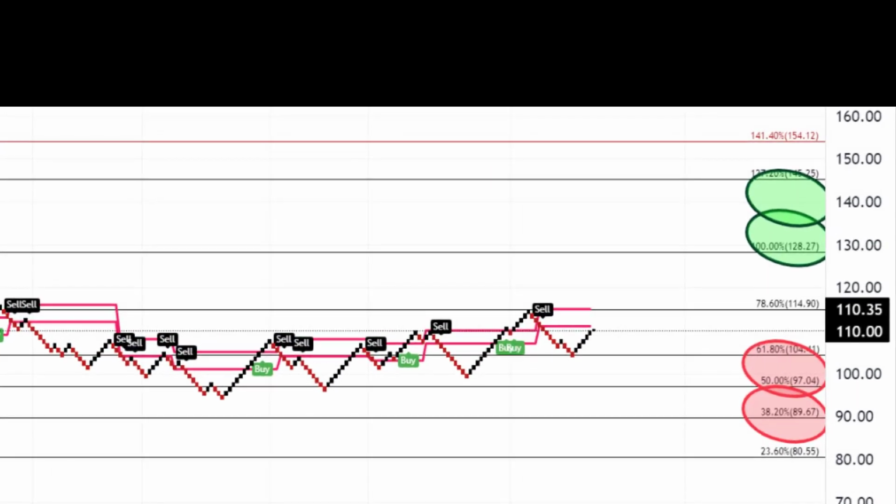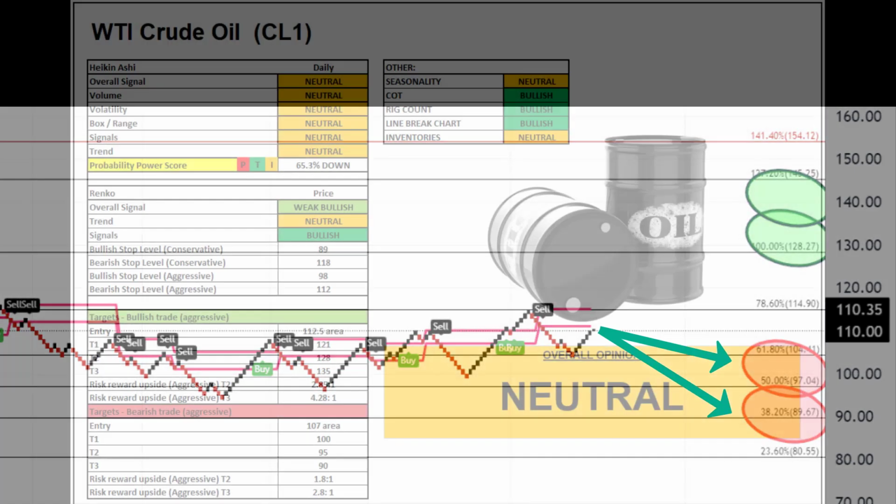Now if we're talking price targets, to the upside, if it breaks 115, then we've got anywhere between 125 and 135, and to the downside again, if it can shift through $105, even $104, then late 90s and late 80s could be the downside targets.